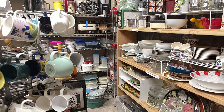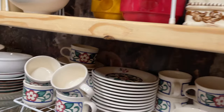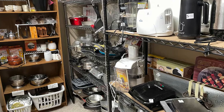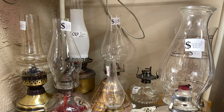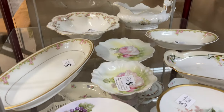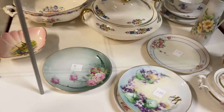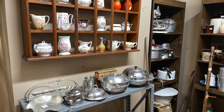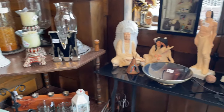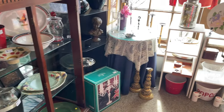And if you could believe it, there was still more. When I went back downstairs, I had rooms I hadn't gone in. Kitchen, tons of kitchenware, appliances, antiques, vintage clothing, and just so much to see. If you've never been to the Presbyterian Thrift Shop, it is definitely worth a visit. Please keep in mind, though, it will be busy, but it's totally worth checking out what their current treasures are.